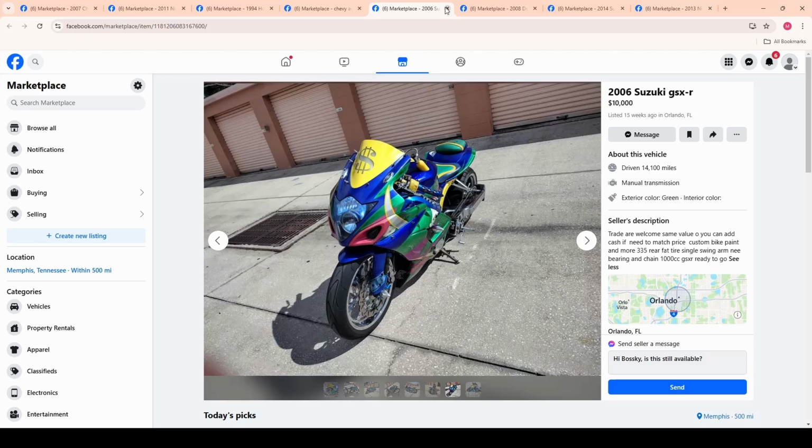All right, I guess we're into mine now. 10 grand. I just want to say before we get into mine, I was just told bad cars. No, you were told burn it.